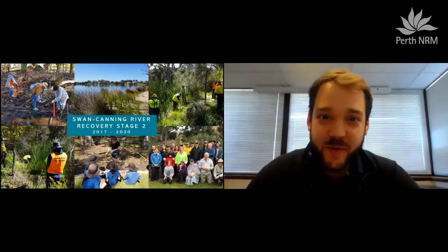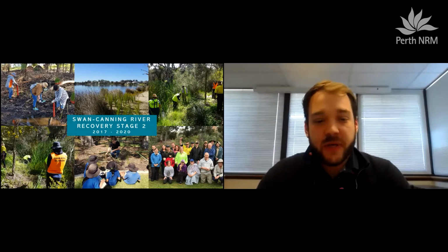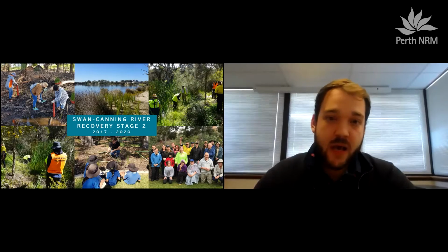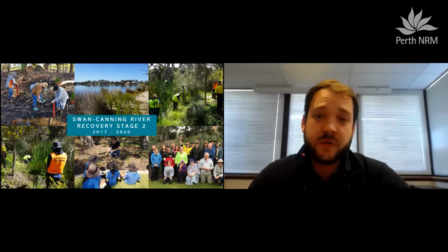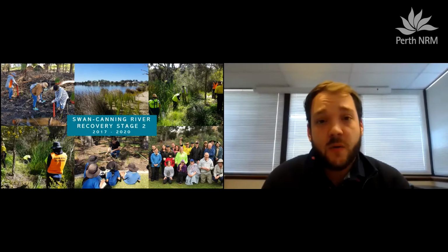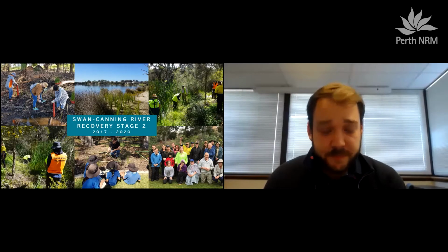Then we went on to stage 2, and this is actually where I came in. So I've got a little bit more connection to the second stage. What Perth NRM was able to do is we received funding through the Department of Business and Industries through Caring for Your Parks program, and it was a $1 million investment with, again, continuing that focus on hydrocotyle eradication. But we also were able to grow a little bit more around our grants program and direct community action. We're now currently phasing out stage 2 of the project, of the recovery.